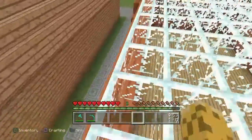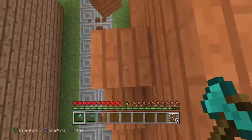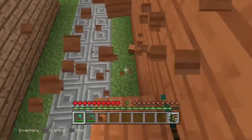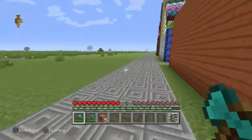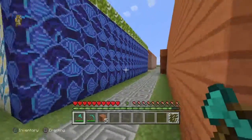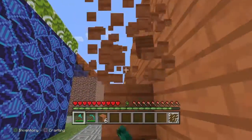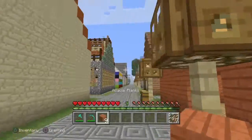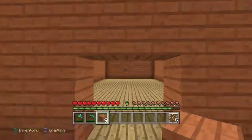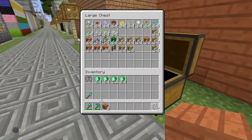So let's go over here to this side first. And let's go ahead and break this. And let's go ahead and give it a look. And let's see here. This side over here. And then we're going to go ahead and add in the interior. Yeah. That looks different. Let's see what it looks like on the inside. Wow, I like that. Okay, so now I'm thinking of keeping the glass.